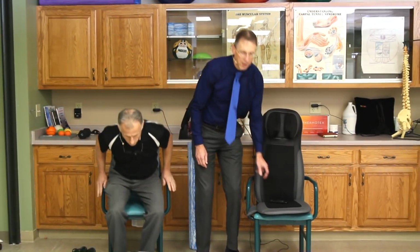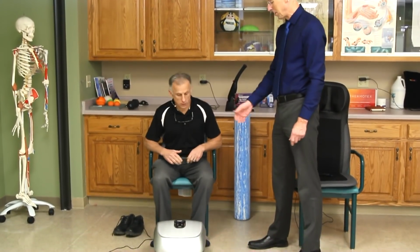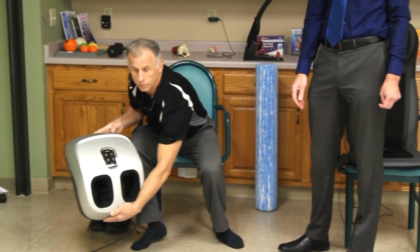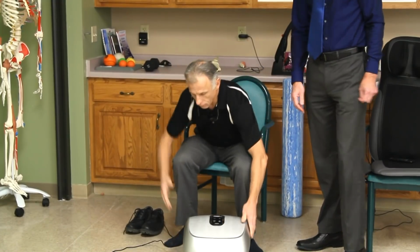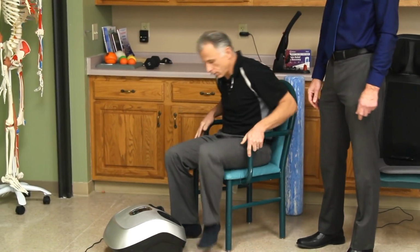The next one that I really love too. I can do this one? Yeah, you can go. So this is the Hop Fu Shiatsu foot massager. By the way, this thing keeps rattling until it's done. This does have a timer on it, by the way. You can set it for like 15 minutes, 30 minutes.